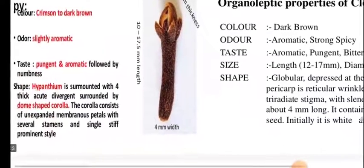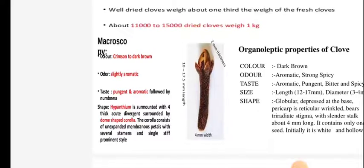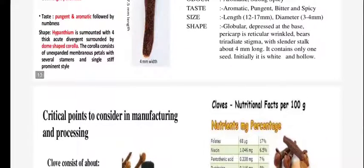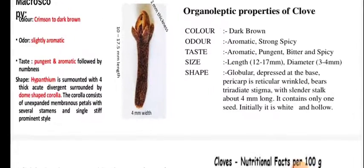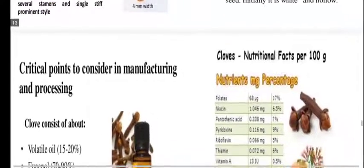It shows that the above portion is called the head, right? Inside these, 4 sepals are there, 4 petals are there, so it is a dome shaped structure. Next, it shows the 4 stamens also here. And in the lower hypanthium part, it shows 4 thick, acute, divergent sepals surrounding the dome shaped corolla, and the lower portion shows the position of the ovary.